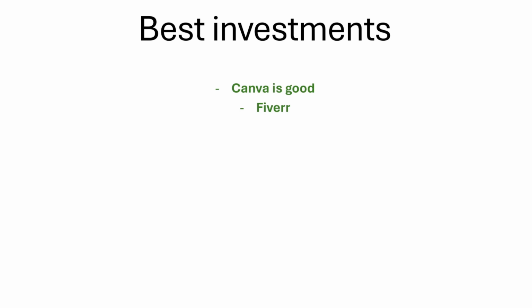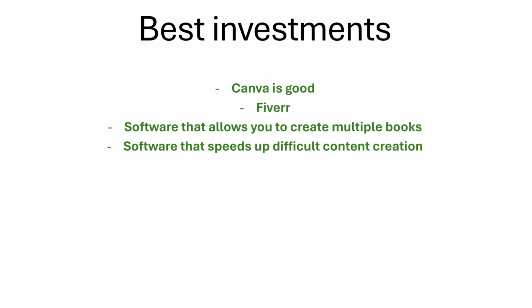$15, $20, like the math workbook that I showed you. It was only $15 or $20 or $25. Really good investment, especially if you can go ahead and edit those files yourself to create more books in a series. Software that allows you to create multiple books, and software that speeds up difficult content creation for you.